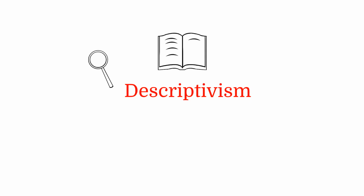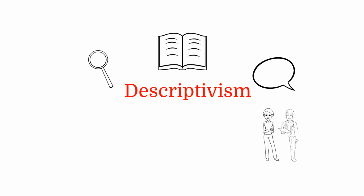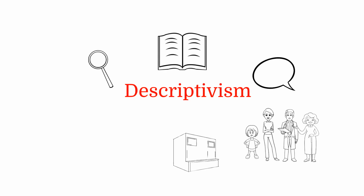So, this approach is a more descriptivist approach, which is something that I've been learning in my linguistics classes. Being a descriptivist means that you don't try to impose your own language use over others because you think it's more correct or valuable, and that this is the way that everyone should speak. People who do this are actually called prescriptivists because they prescribe how language should be used.